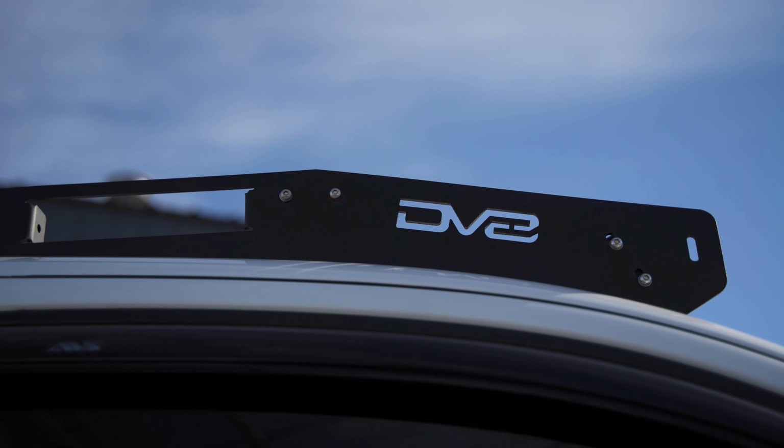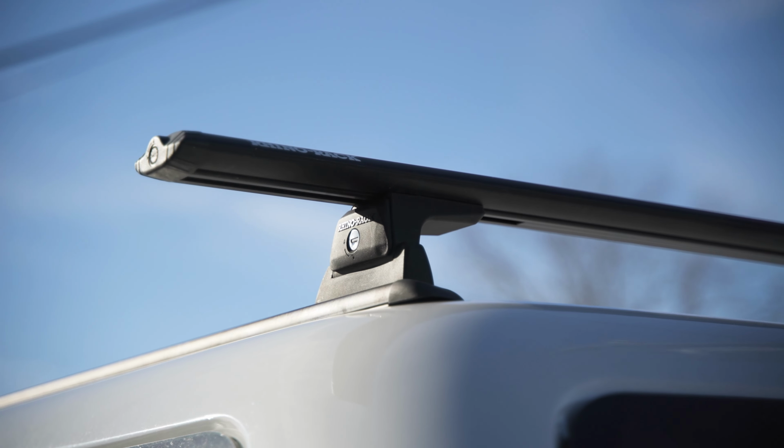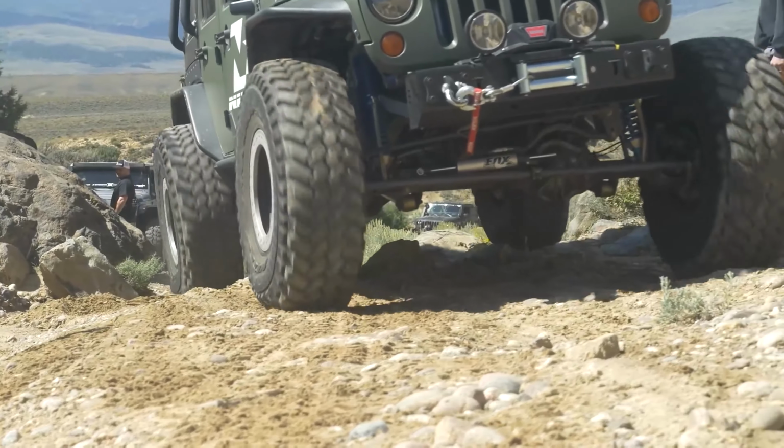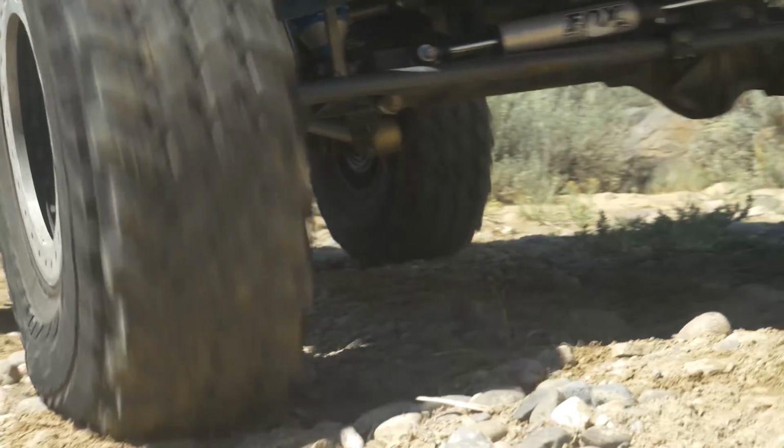So total in accessories on the 2018 Tacoma, you're looking at about $19,800 in accessories. Either way, out on the trails, whether you're spending that extra money to get the looks you want, to get that performance you want, it's gonna pay back in dividends.